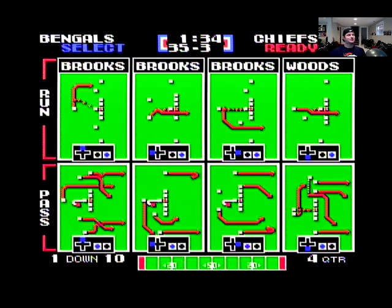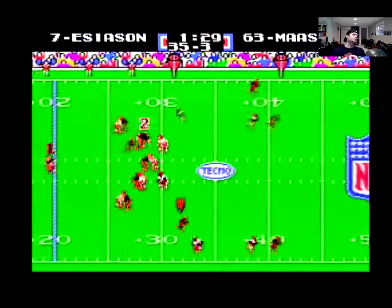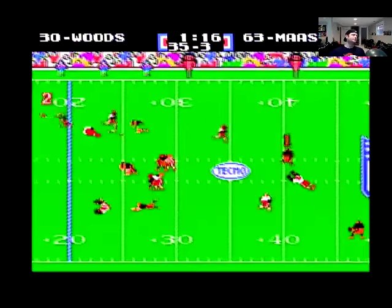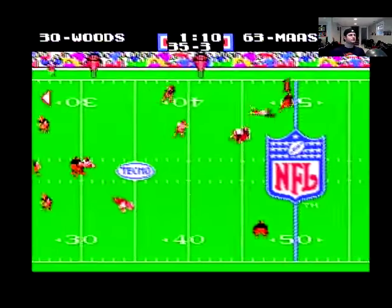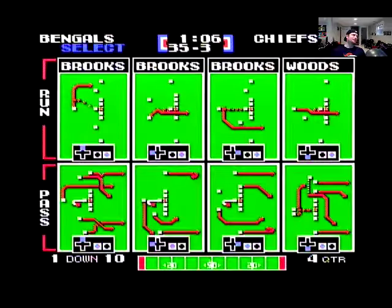But with the Bengals, that's a good play because you will be able to hit that tight end post down the middle on pass three because Boomer Esiason has good passing speed at 63. So let's see if I could hit it right here. And he's covered, so yeah, I'm not going to throw that. So that pass play is actually better with certain quarterbacks.